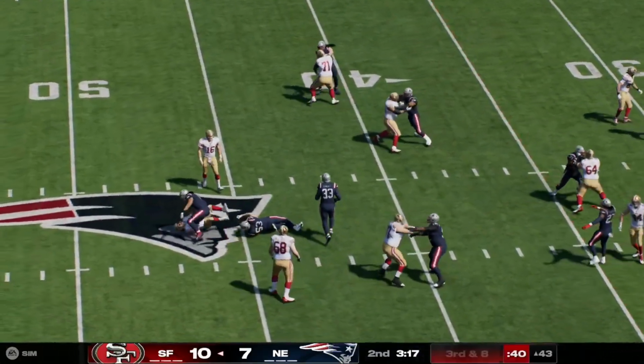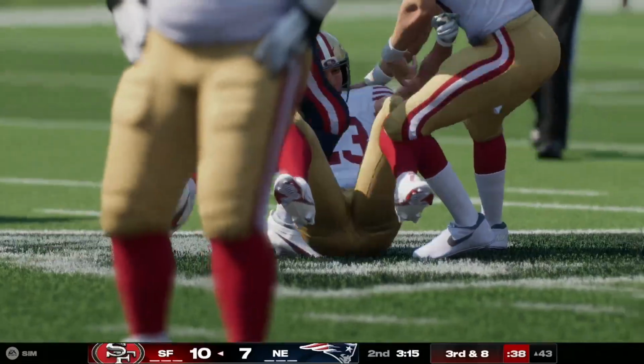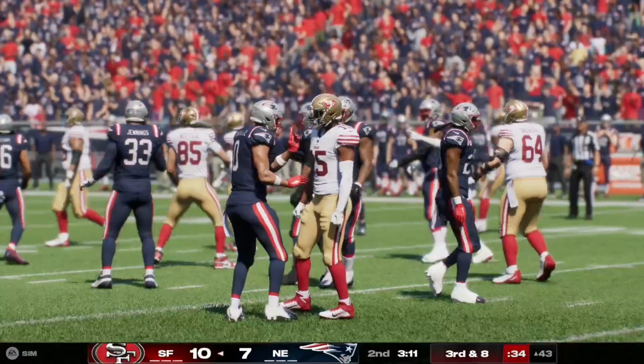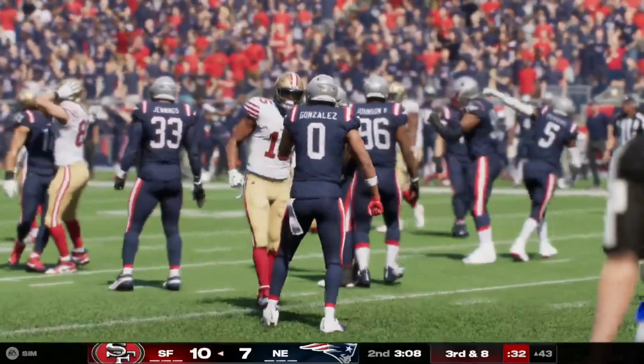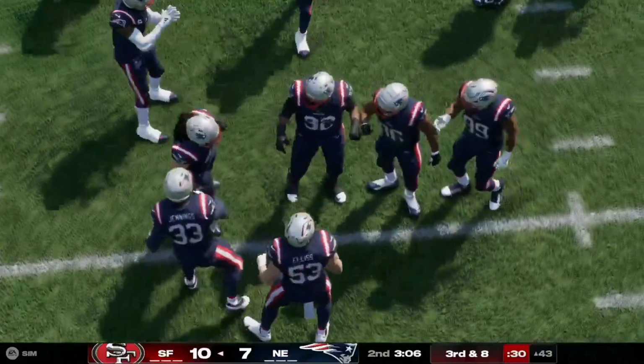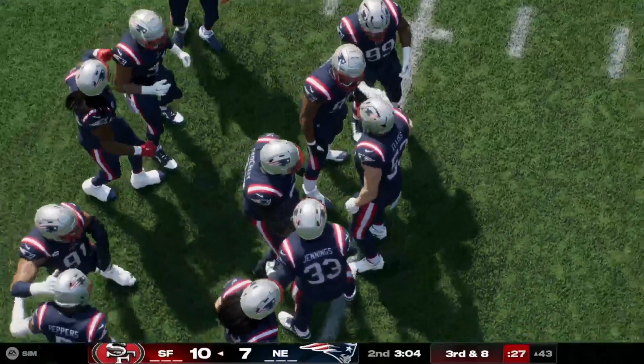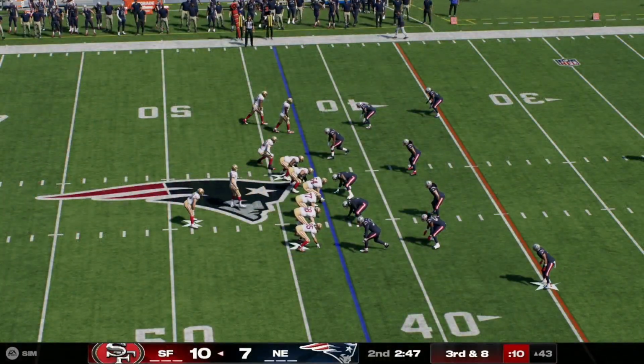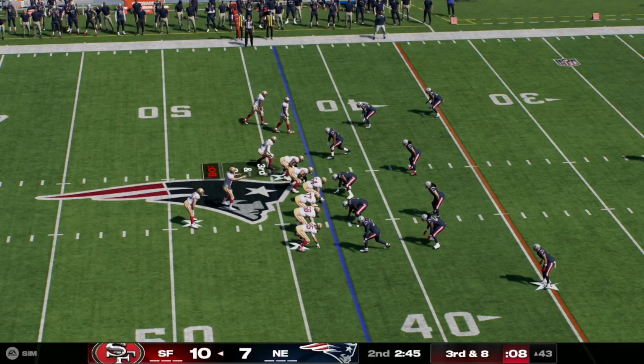On 2nd down, it's McCaffrey. And that one is going to be closed down in the backfield. Great defensive play, knifing in and dropping him for a loss. Great job by that linebacker timing his blitz. He didn't give any indication to the offense that he was coming, and he's able to get through that hole and take the ball carrier down for a loss.